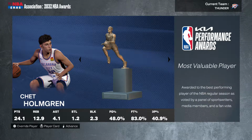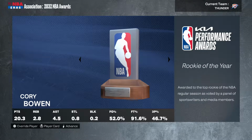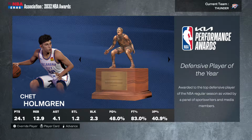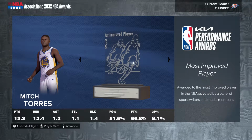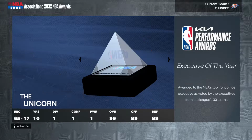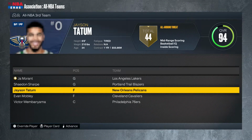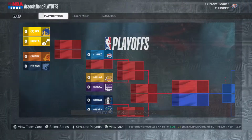2.3 blocks. Again, I think these stats aren't MVP numbers offensively, but I think the defensive numbers are what puts him over the top. Corey Bowen, Rookie of the Year. Connor Stevens, Sixth Man of the Year. Chet Holmgren, yet again, Defensive Player of the Year. Mitch Torres, Most Improved. Mark Dagnall, yet again, Coach of the Year as we win Executive of the Year. Chet's obviously on the All-NBA first team and on the All-Defensive first teams.